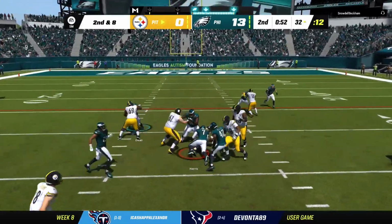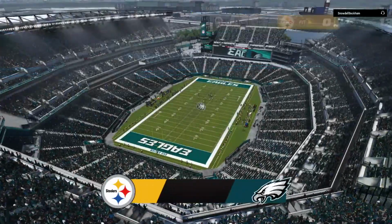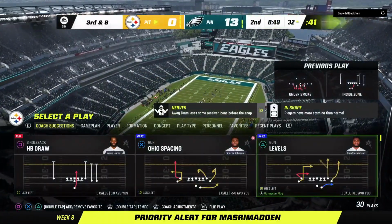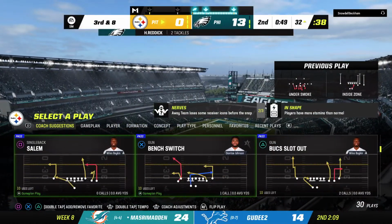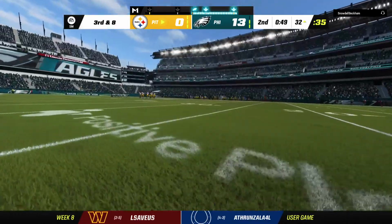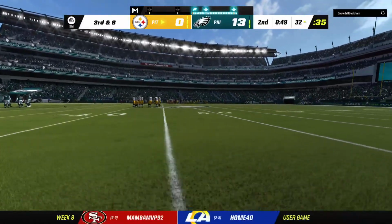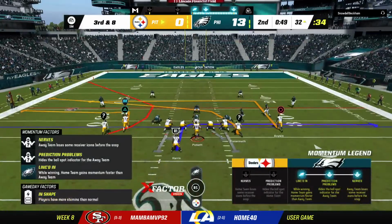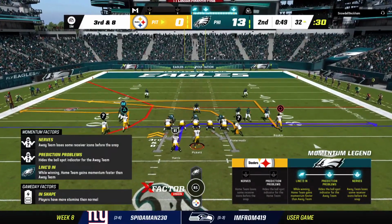On 2nd down, this is Harris. Looking for a seam, but finding none. He'll get back to the line of scrimmage, and that's it. The Eagles going to take the first of their timeouts as they get the stoppage with just under 50 seconds remaining in half number 1. The 25-yard line is what they need here. This is 3rd down.